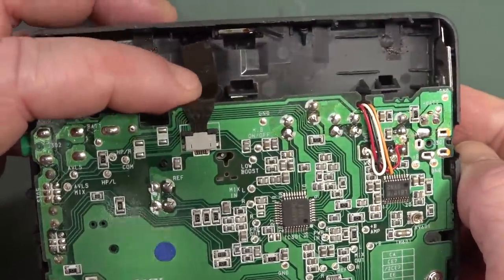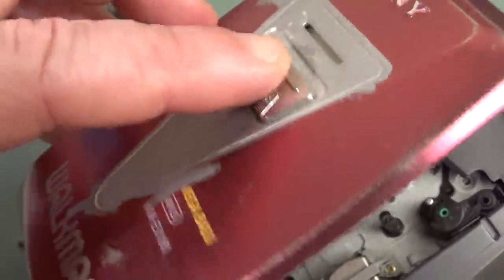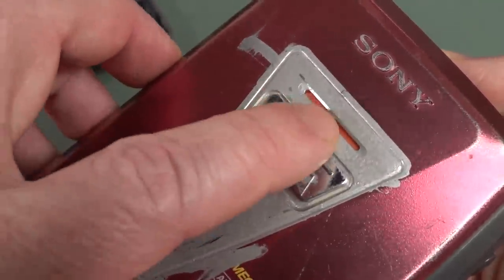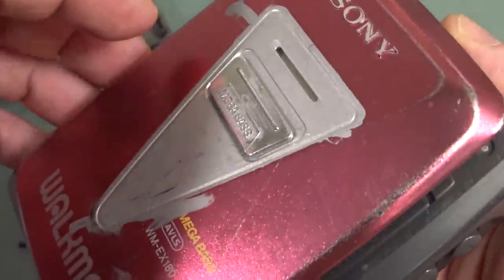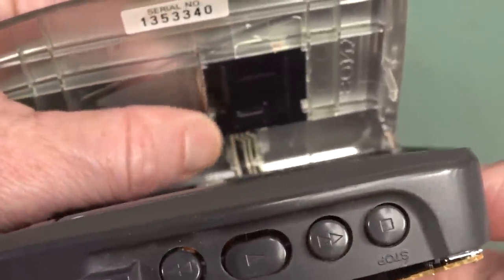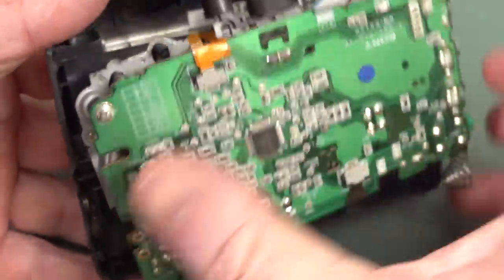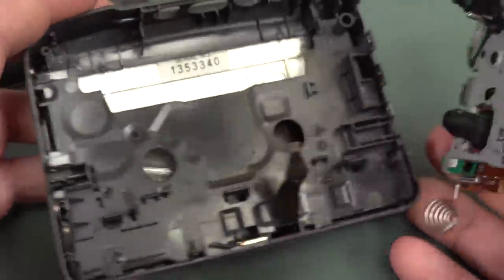Got some flat flex going over here. Oh, that's right, that's the ribbon cable going over to... I didn't know there was anything on the front. Oh, that's the mega bass switch. Seriously, they went to all that effort to put this mega bass switch on the front. To do that, they had to have that flat flex, the switch PCB here, and then the flat flex going all the way over there. They could have just had the mega bass switch on the side or something.